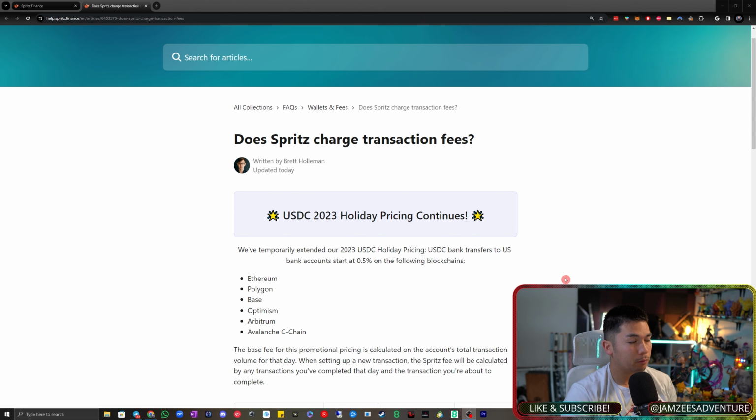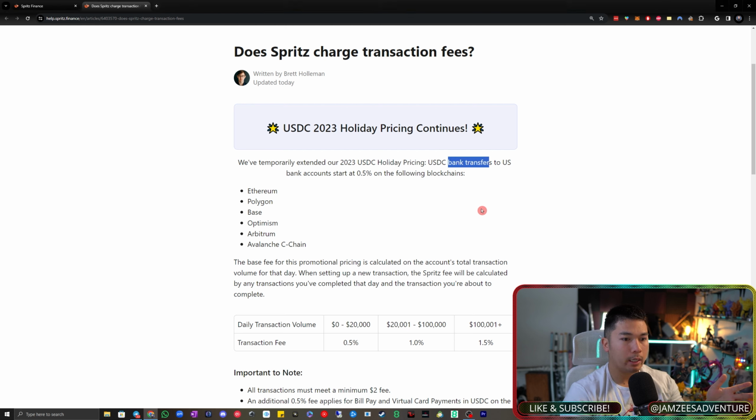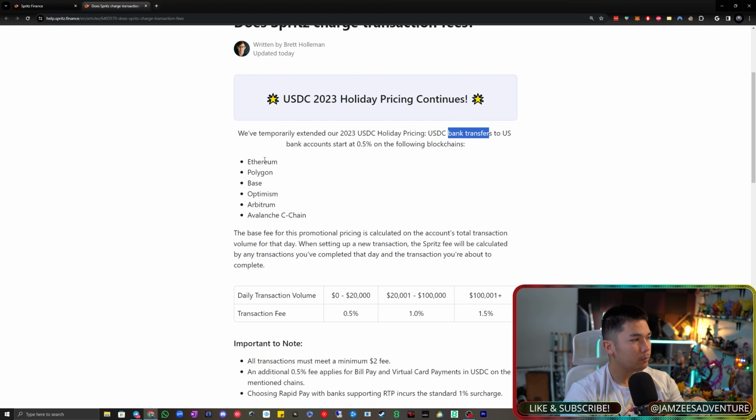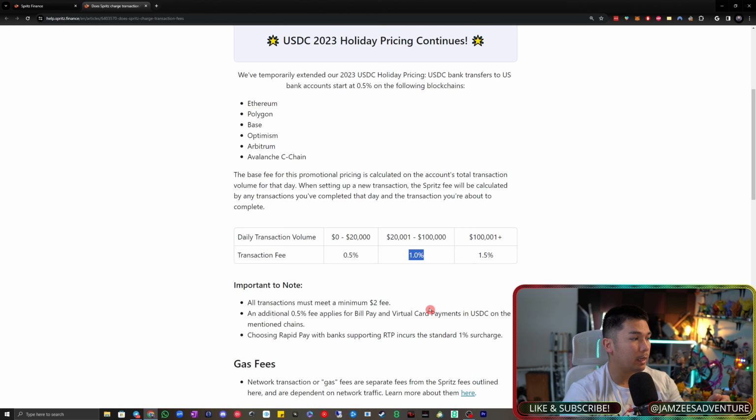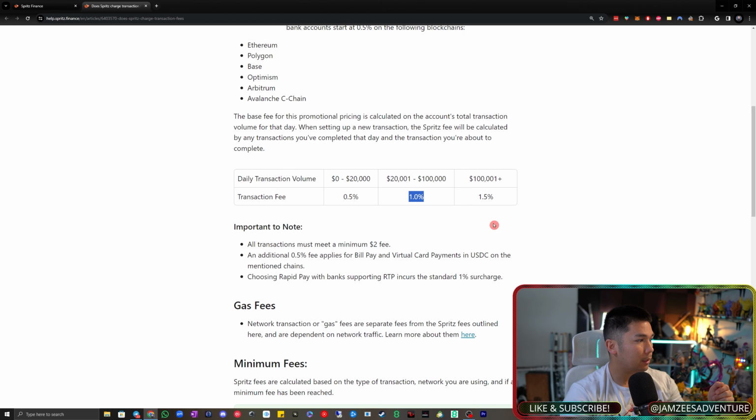They are extending their USDC holiday pricing little promotion. They're extending that only for those in the US, and it has to be a bank transfer. So just read the information here if you are wanting to take part. Here are the networks that are offered. But then the fees, if you're doing under 20,000, cheap, even under 100,000, cheaper than the current base. So that's something that's currently extended.